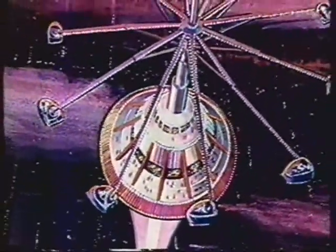Probably be the most exciting thrill ride. And it has a laser light show on the top. So this will be the tower of all towers, the super tower.